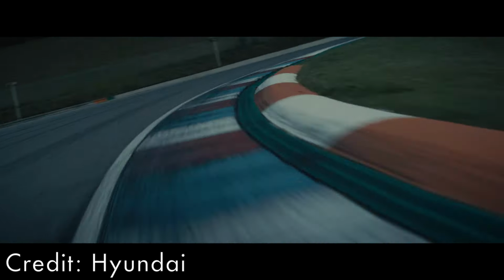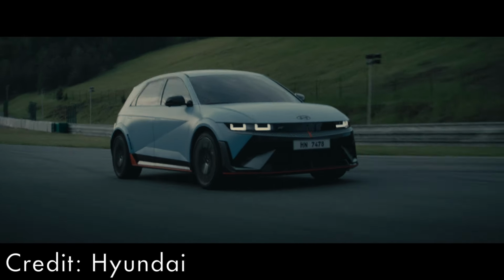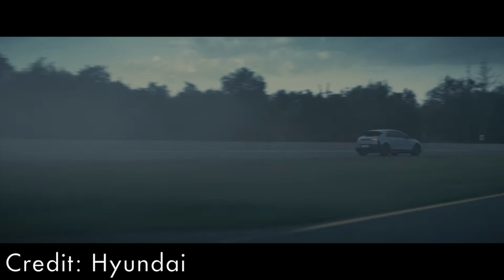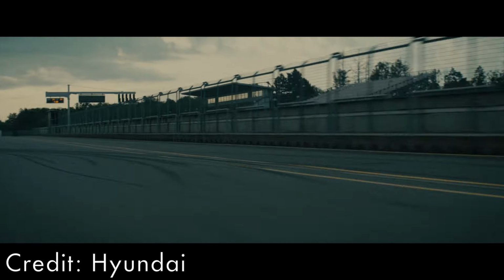Another feature that didn't get a shout out in this video is the N Torque Distribution, which allows the front and rear torque distribution to be altered by up to 11 levels. Then you have the N Pedal, which Hyundai states is designed to provide an instant turn-in and enhanced throttle sensitivity for improved cornering. There's more though, as you get the N Grin Boost.